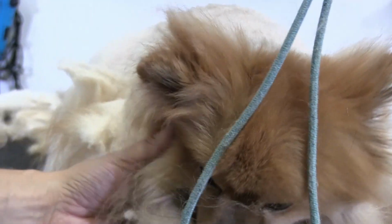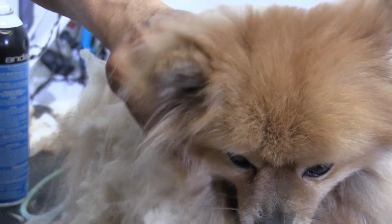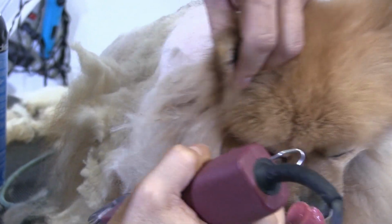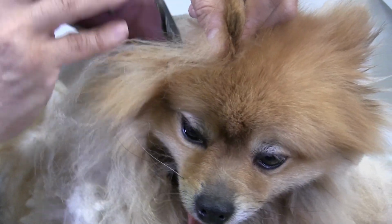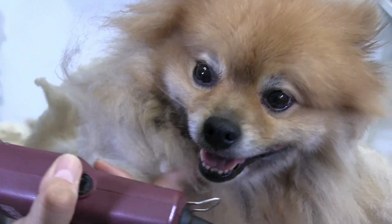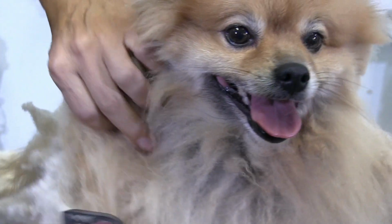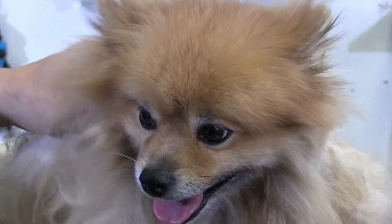See, what's happening right now is my noose is in the way. That's what's happening right now. You have to be real careful here, guys. She's not hooked up at all, so I'm on high alert. I don't want her jumping off the table, but I really trust this dog. I don't think she would.